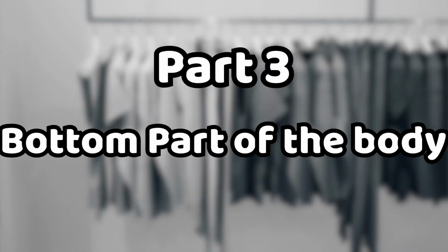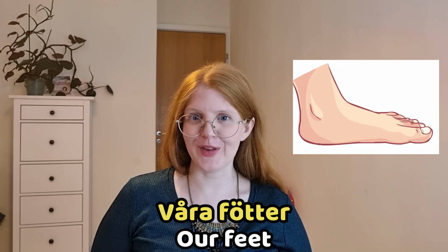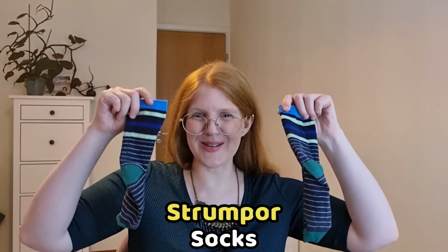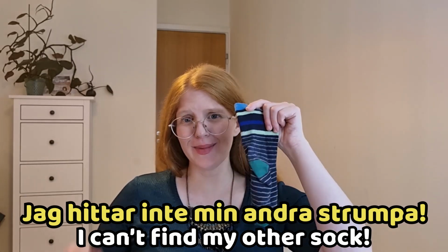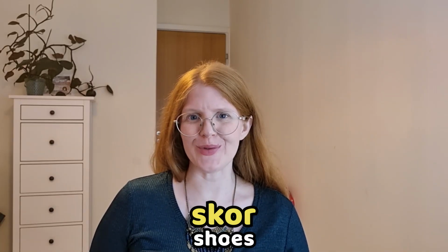And in the bottom of our body, we have våra fötter, our feet. And we need to protect them with some strumpor, socks. And if you have lost one sock, then you can say, jag hittar inte min andra strumpa. And then on your strumpor, you might need to have some skor, shoes.